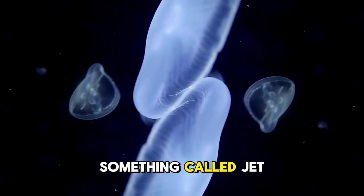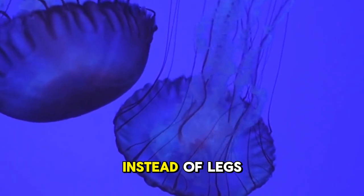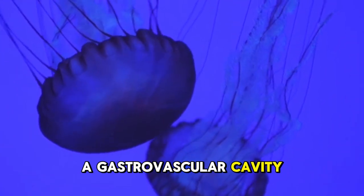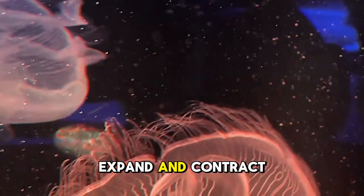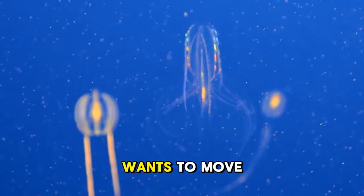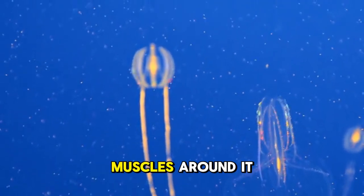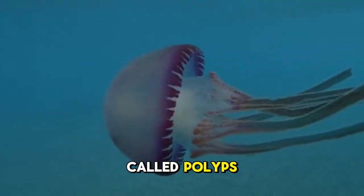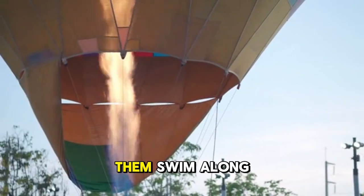Jellyfish also use something called jet propulsion to get around. Instead of legs or fins, they have a special sac inside their body called a gastrovascular cavity. This cavity is basically a water-filled balloon that can expand and contract. When the jellyfish wants to move, it takes in water into this cavity and then quickly contracts the muscles around it. The water gets pushed out through these little holes called polyps, which are located around the edge of the bell, and this helps them swim along.